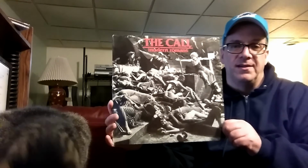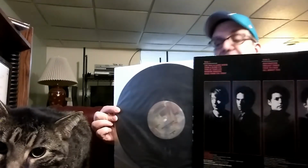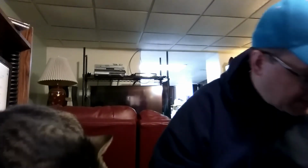This next album, I may have shown it before because I picked this up because I know I'm probably going to give it to somebody. Modern Romans. Really love this band. And the album was only $1. It's on the Mercury label. Love the cover, and wasn't going to let that album just sit in a bargain bin.